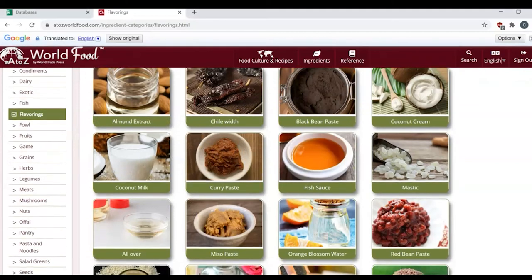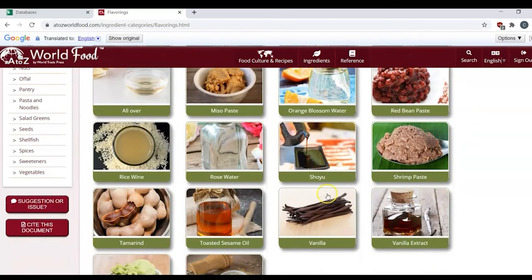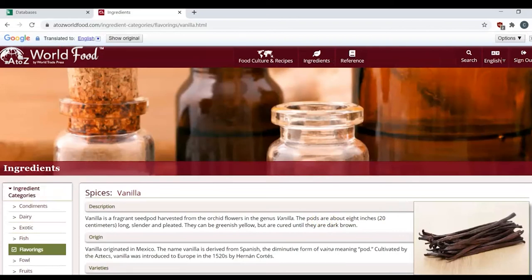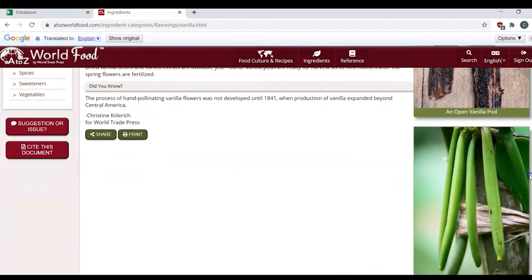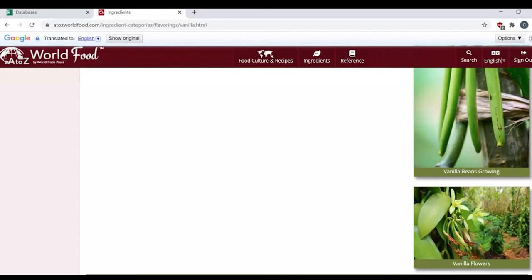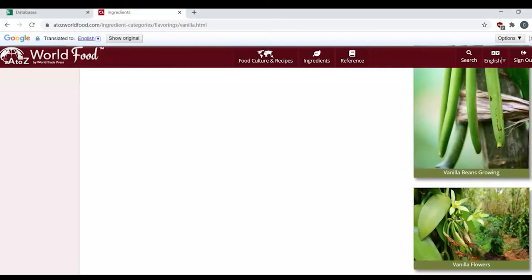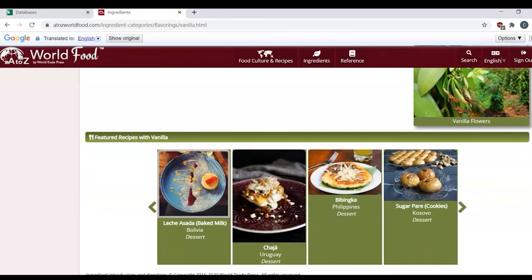I love vanilla. So let's select that icon. When we select vanilla, we read about the origins of this mainstay of baking. And as we scroll down to the bottom of the page, notice the pictures of the vanilla bean at each stage of its development. At the bottom of the page, we find recipes which feature vanilla.